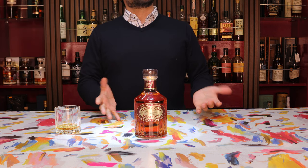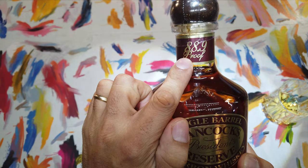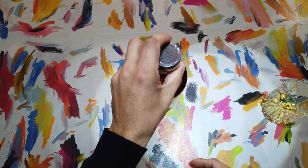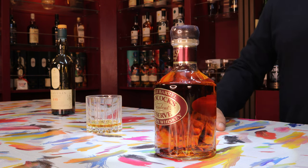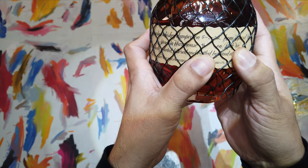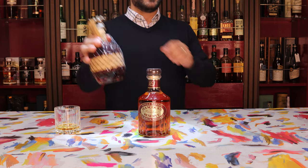Now, the ABV on the Hancock Reserve is 44.45%. You can see that here on the neck tag, which is kind of an odd percentage, right? It's a little bit lower than the normal Blanton's, which has it at 46, and I think that can vary, but this one, for example, has it at 46.5. So it's a little bit lower than that.